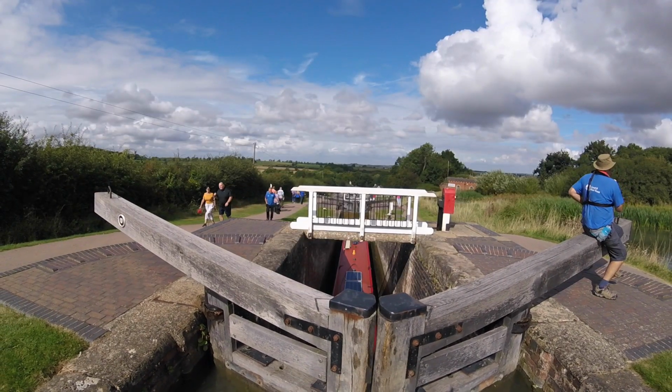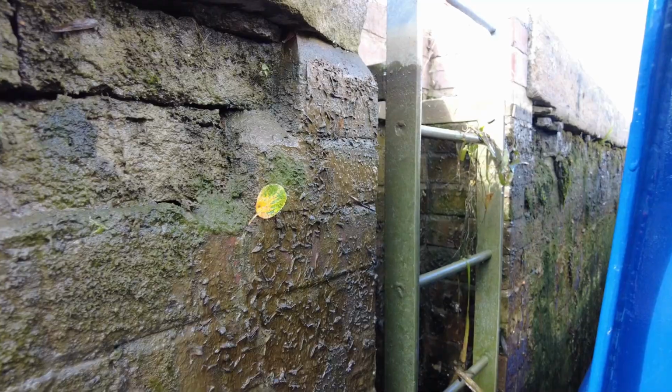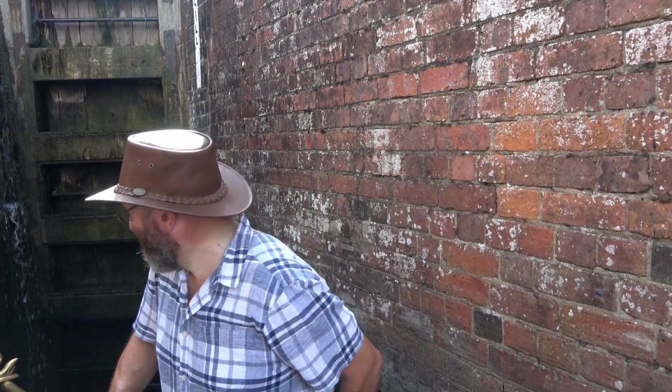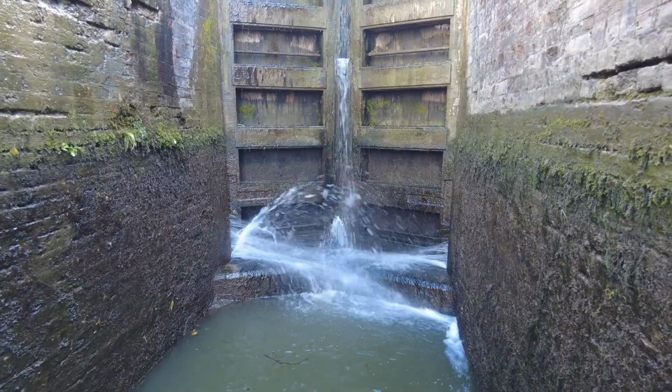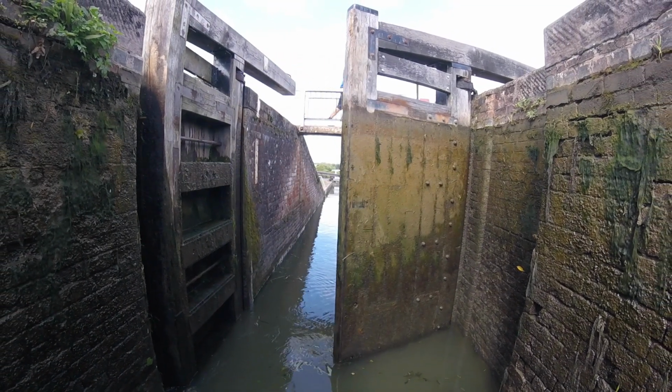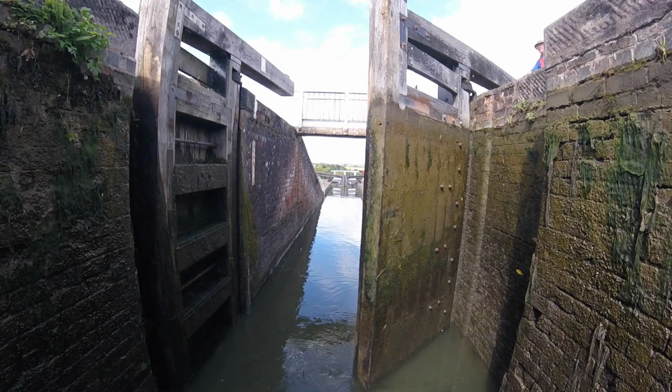I think the boat ahead of me must still be in the lock because they haven't opened the paddles yet. Going down again. I always give it a little bit of reverse thrust so that I'm not banging up against the doors. Exiting this lock now.